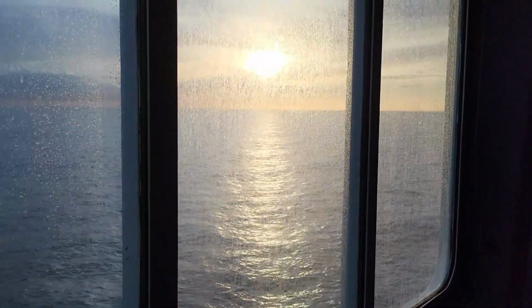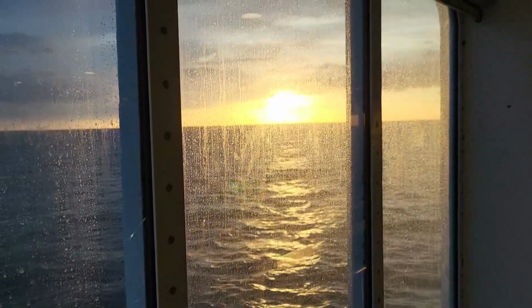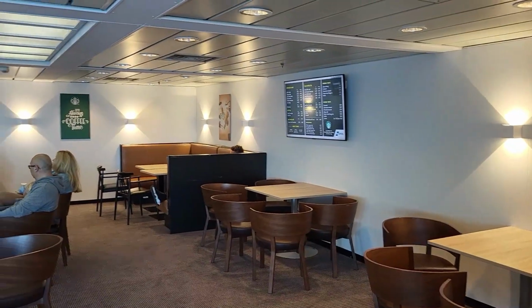There's a more quiet space at the upper deck. Believe it or not, it's one of the biggest Starbucks in the world, and it is on the sea.